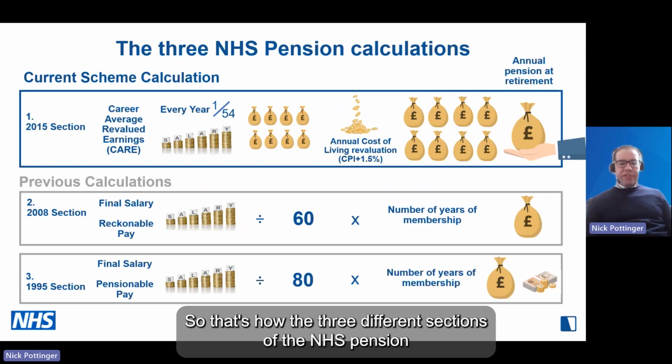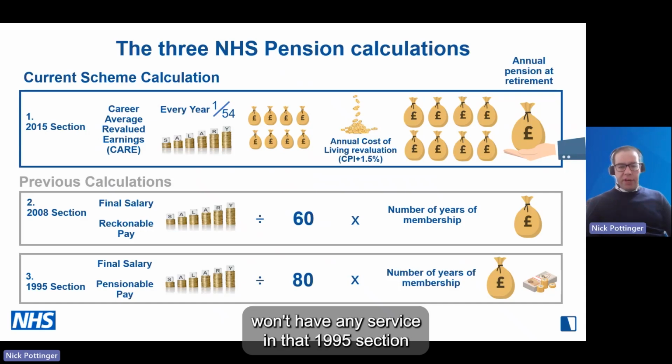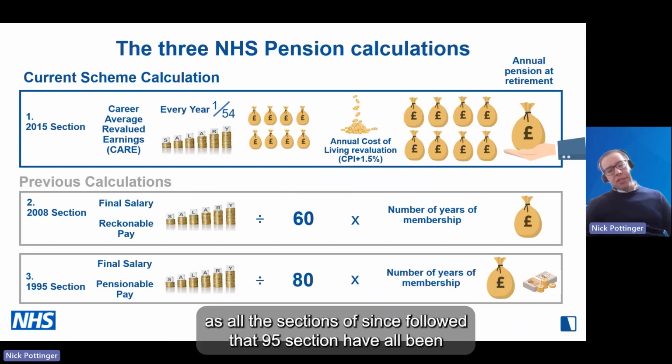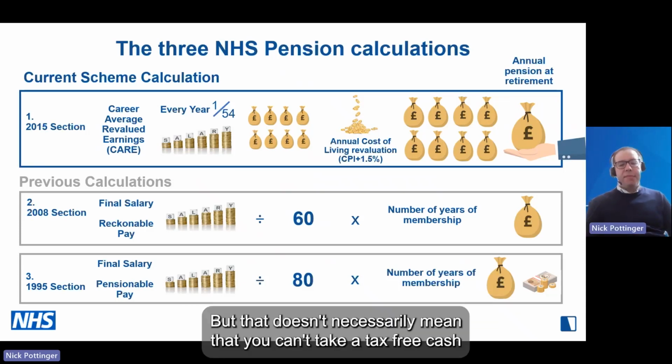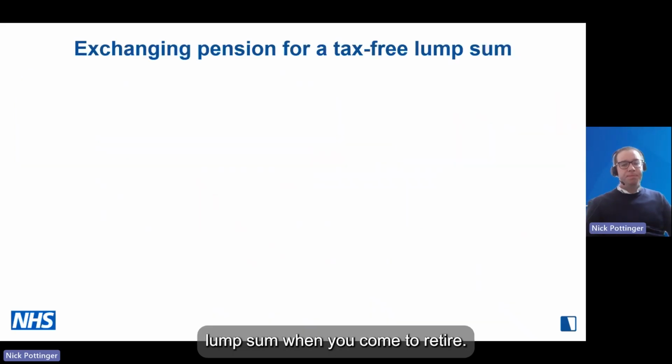So that's how the 3 different sections of the NHS pension scheme are calculated. And of course, some of you watching today wouldn't have any service in that 1995 section. And therefore, your automatic entitlement to a tax-free cash lump sum would be 0, as all the sections that have since followed that 95 section have been solely focused on building up an annual pension amount in retirement. But that doesn't necessarily mean that you can't take a tax-free cash lump sum when you come to retire.